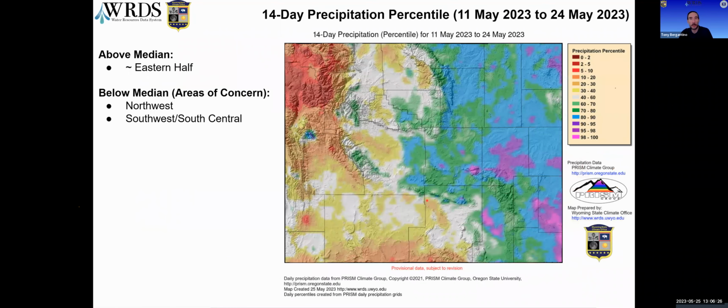I want to jump over and look at precipitation itself. This is a percentile over the last 2 weeks, so it shows 14-day total precipitation as a percentile. You can see the wetness in the east showing up, resulting from those storms the week of the 10th. Put a lot of green and blue and even purple on the map, as well as helping with the drought conditions that were there, as you saw in the previous slides. Unfortunately, you can see the Northwest standing out, which was not as much of a benefactor of those rain events. So we're getting into the very concerning percentiles up here as far as the precip over the last 2 weeks.